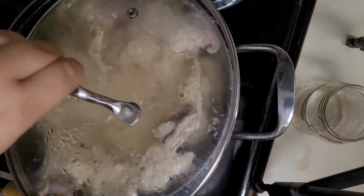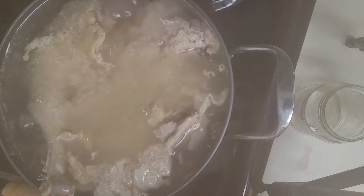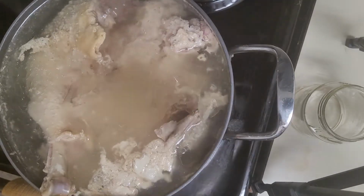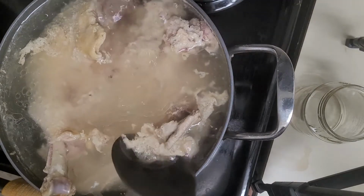Alright, so it's been about an hour, and I tried to get you guys above my stove the best that I can without putting this on the stove while it's going. But as you can see, this broth is actually still pretty clear so far, but I do have a little bit of junk floating on the top.